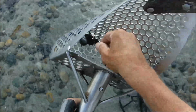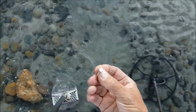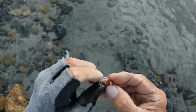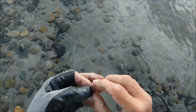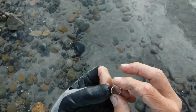Look at that. Stuck to my magnet, so of course we know what it is. But look at that little cute little thing. Wow, that's pretty cute. Definitely just junk, but it's another one of those, you know what it is, ringing the scoop.